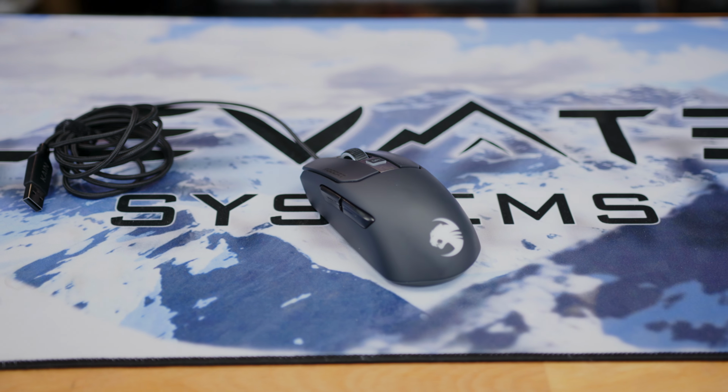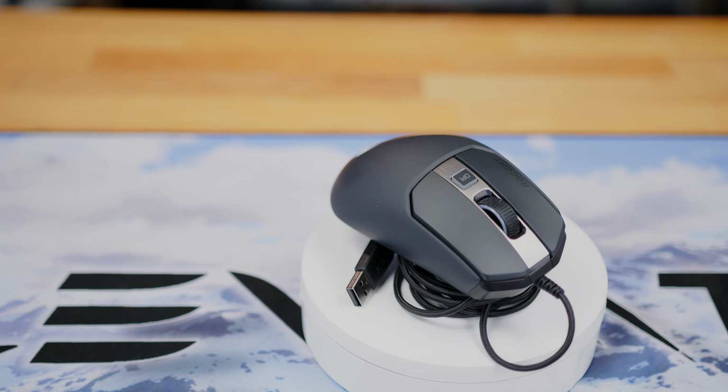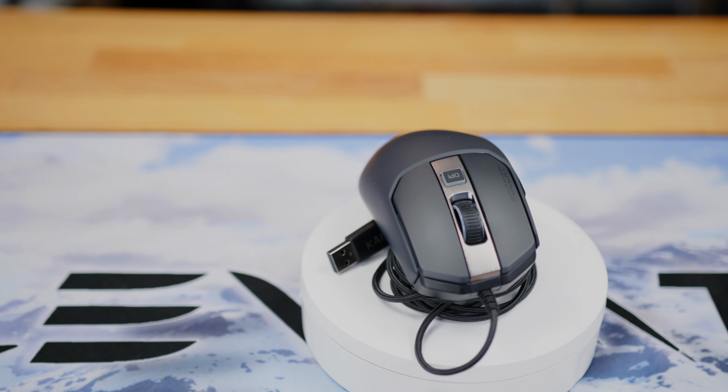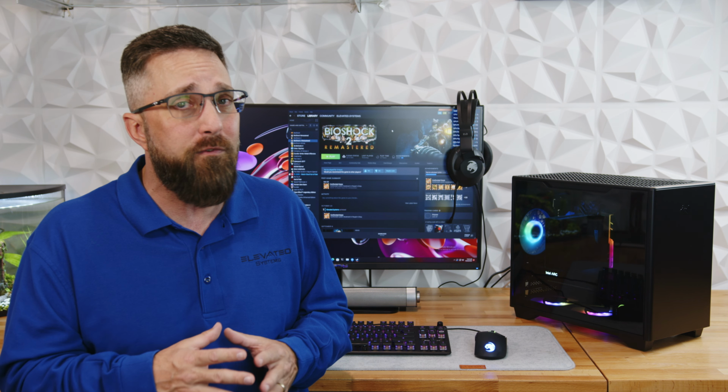The mouse is the Burst Pro. It's lightweight at 68 grams, has Titan optical switches, a 19K optical sensor, and according to my son, is the best drag click mouse there is. I think it's great because it's on sale right now for just $40.